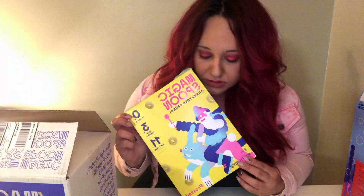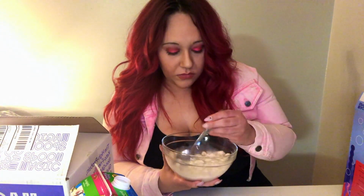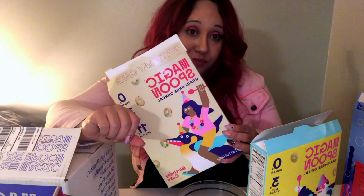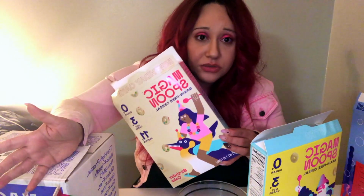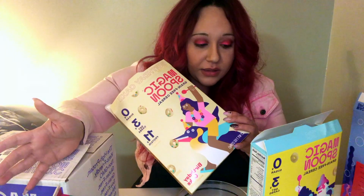And last but not least, we have the frosted flavor. So to be completely honest, the frosted is probably my favorite one. Now with that being said, it tastes way more like birthday cake than the birthday cake flavor. I almost don't know why they made it. I know that it was to celebrate their 1-year anniversary, but it just is a little repetitive. It literally looks exactly like it, other than just has a little sprinkled flecks in it. But the taste is almost exactly the same. And to be honest, I actually think the frosted one is better.